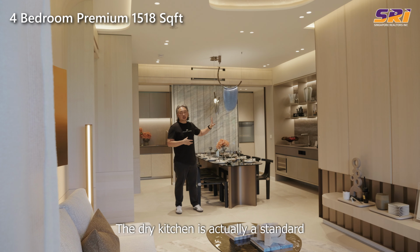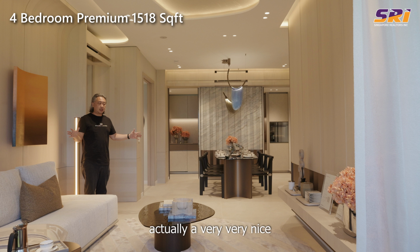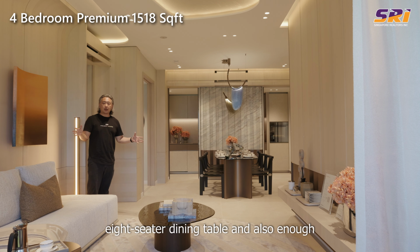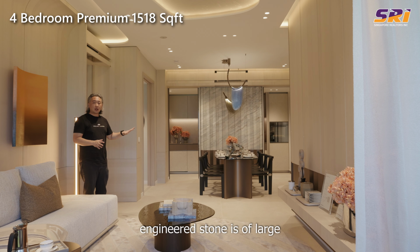The dry kitchen is actually a standard provision by the developer. So you can see here, our living and dining, it's actually a very nice space where you can actually have your 8-seater dining table and also enough space for you to house your guests as well. Not forgetting your engineered stone is of large format, which is 1006 by 1006 mm.